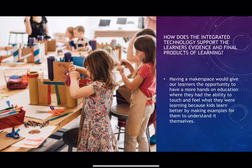For the final question, how does the integrated technology support the learner's evidence and final products of learning? My learners would benefit from having a makerspace because having the time and opportunity to make something and create something not only helps them understand the topic, but it gives them a sense of confidence in themselves because they've built something. Feeling proud of oneself after our hard work is also something I hope to encourage.